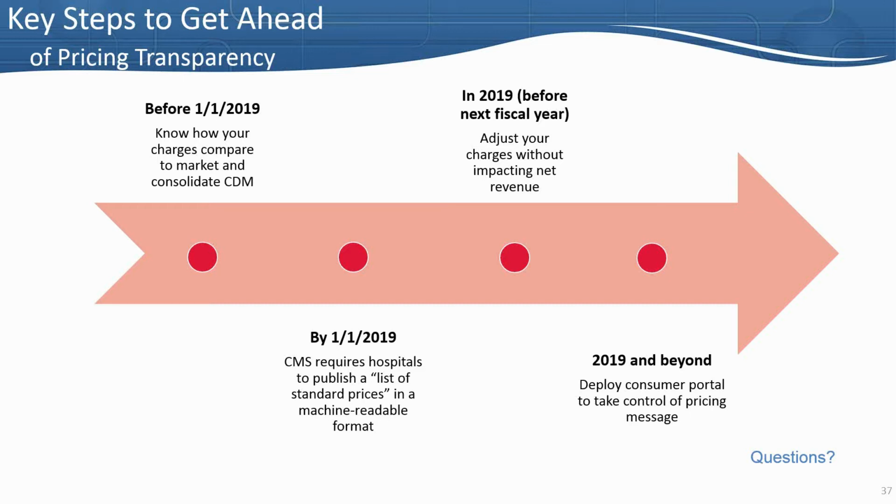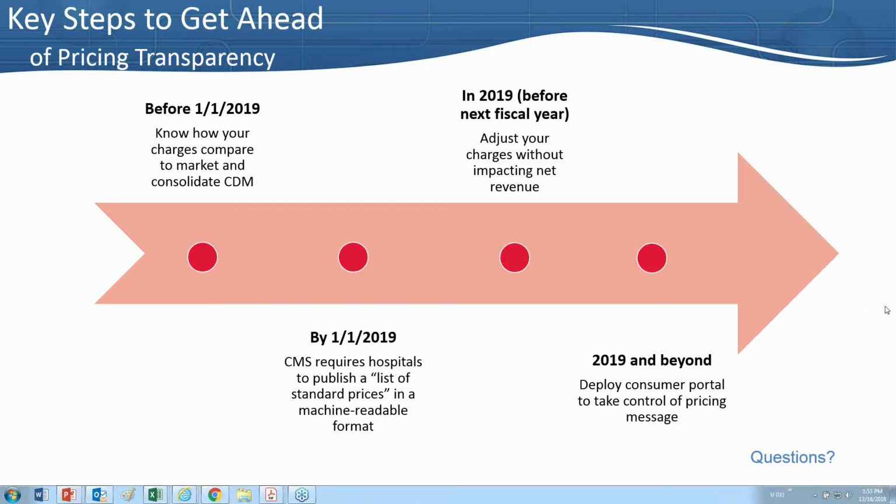Taking control of the pricing message and allowing patients to determine their out-of-pocket cost through your hospital's website may not be a realistic goal for January 1st, but it can be a goal you start working towards right away. So with that, we're going to go ahead and take a few questions here from the audience, and we will get those pulled up.